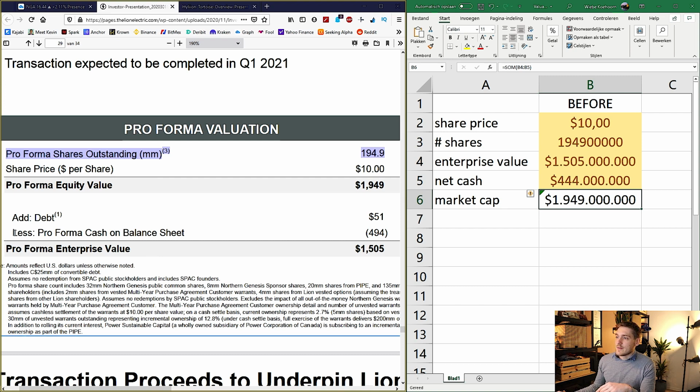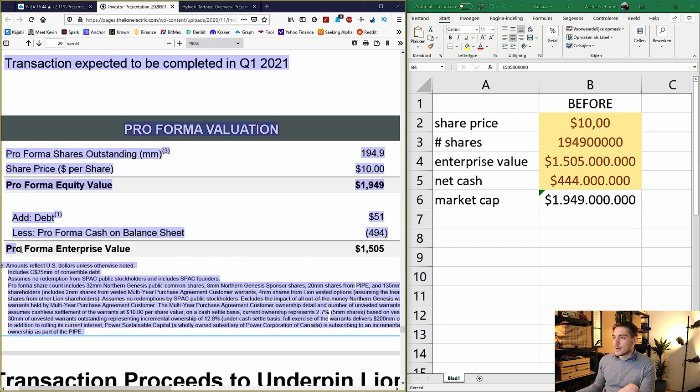As we can see in the investor presentation, they're going to have $494 million in net cash, but they also have $51 million in debt. So I'm just going to go ahead with a net amount of cash of $444 million. Some might say this is a difference of $443 million. That's correct, but there are probably some rounding issues, because the difference between the equity value and the enterprise value over here is $444 million. So we take the market cap of 1.9 billion, subtract the net cash, and that gives us an enterprise value of $1.5 billion, which is exactly the same number as in the investor presentation.